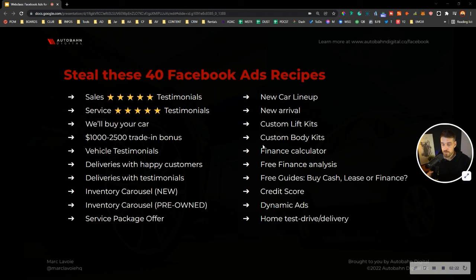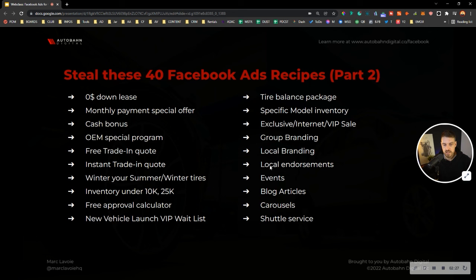Credit score, dynamic ads. So that's part one, and then I got 20 more here. Zero down lease, monthly payments, cash bonus, OEM special programs. Obviously, these will be the ones you'll be able to claim as co-op. Free trade-in quotes, instant trade-in quotes, depending on what tools you have on your website. Winter, summer tires. You can win yours. That's a typo. Win your summer and winter tires.